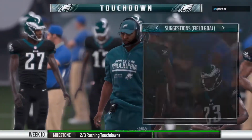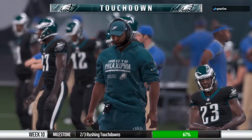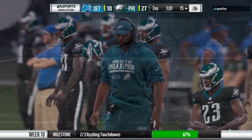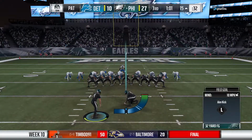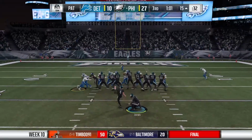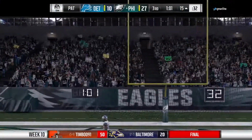Touchdown, Eagles. David Johnson with touchdown number 7 on the year. And the Eagles add on to their lead. Still plenty of time left in the game, but now starting to pull away a little bit, get some breathing room with that one.